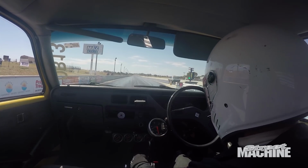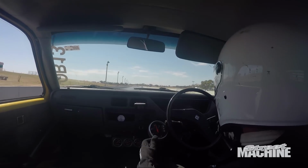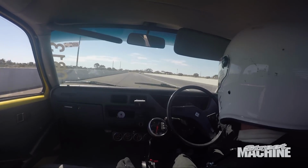The fastest pass of the day, first up, was a little yellow four-cylinder Gemini. He sort of dominated the early sessions. Mate, you had a ripper start to the day. You set the fastest time in the morning session.